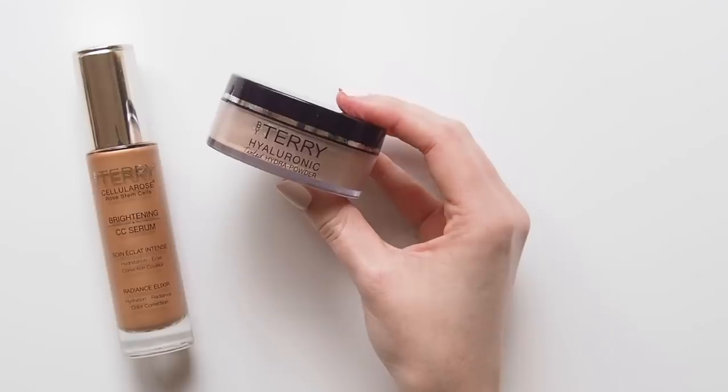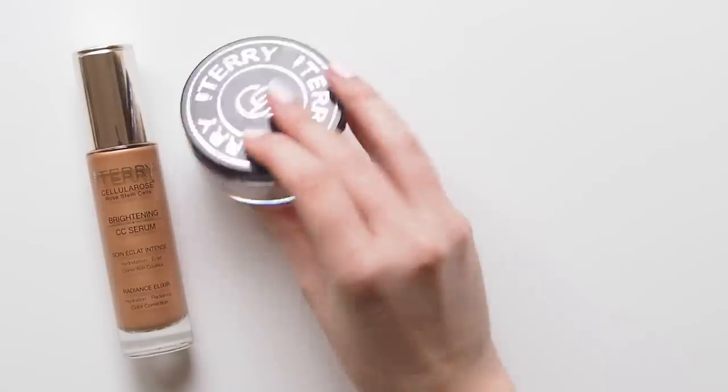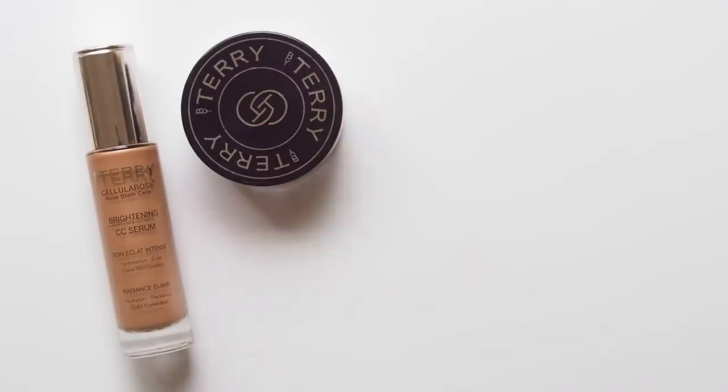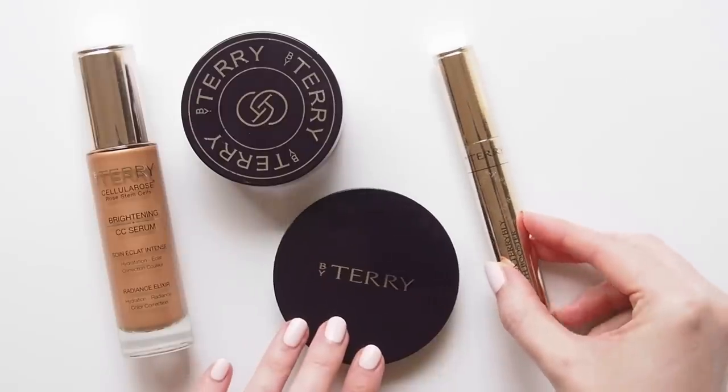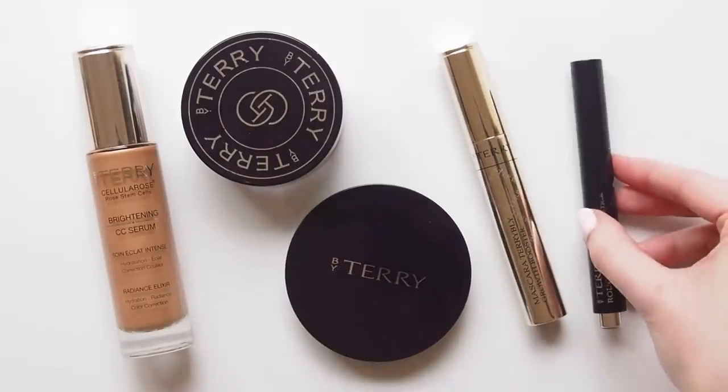I'd wear a bit of CC serum all over the skin, some tinted Hydra powder on top of any pinpoint concealing, a dusting of Choco Vanilla over my eyes, lots of volume with the Terribly mascara, and this great red to top it all off.